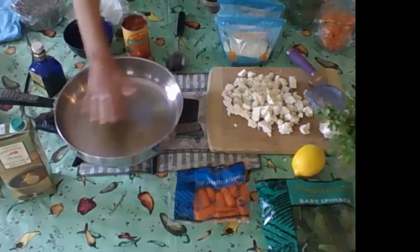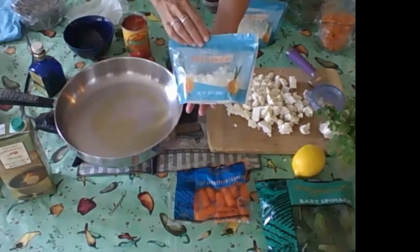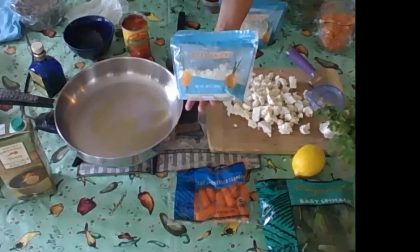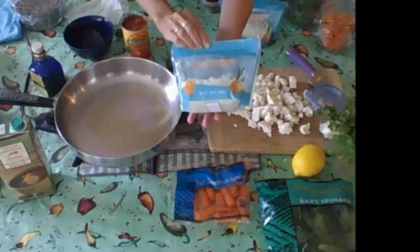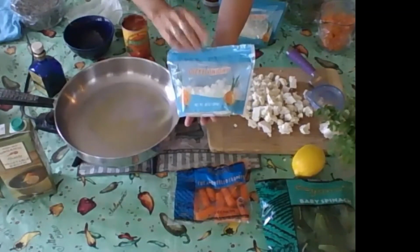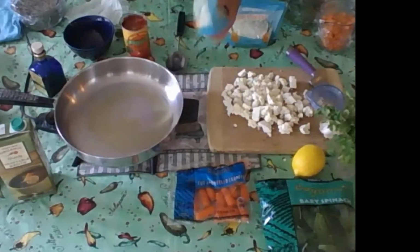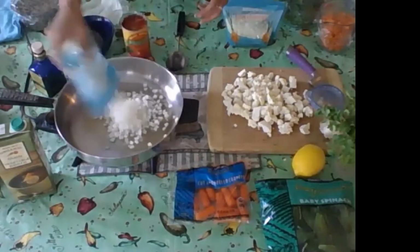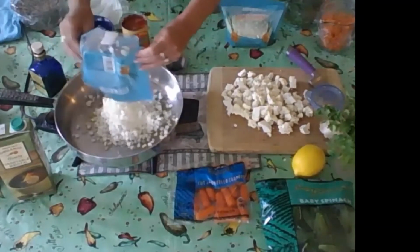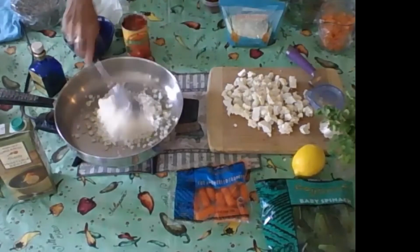I'm feeling my pan to feel how heated up it is. Now, those of you who've been in my cooking classes before know that I'm lazy. I'm a lazy cook, and I think there might be a lot of lazy cooks out there with me. So I'm going to make this a really fast recipe by using already diced onions from Trader Joe's. One of these bags is equivalent to about 1.5 cups of onions. It's a little bit less than 2 cups, actually.